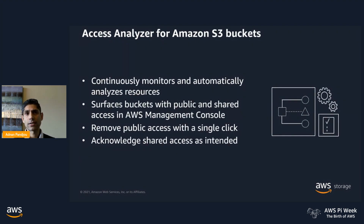And then we have Access Analyzer, which is another S3 console feature that monitors your bucket permissions and gives you visibility into public and cross-account access. Additionally, it gives you ways to remedy public access that is not intended and to acknowledge public access that is intended.